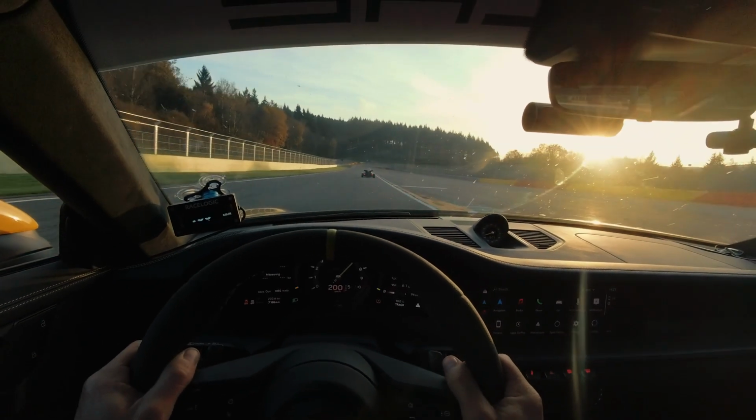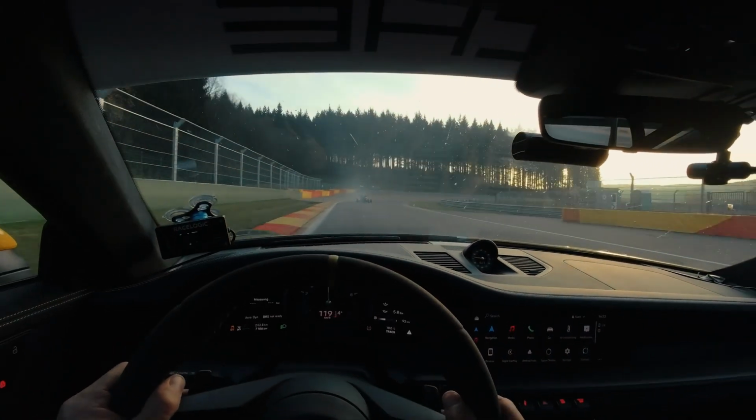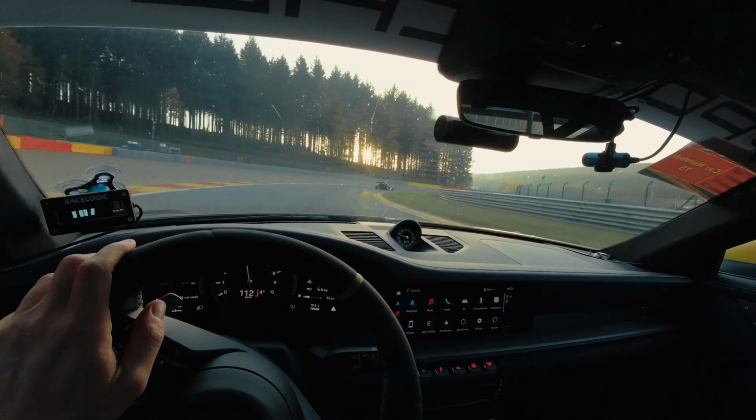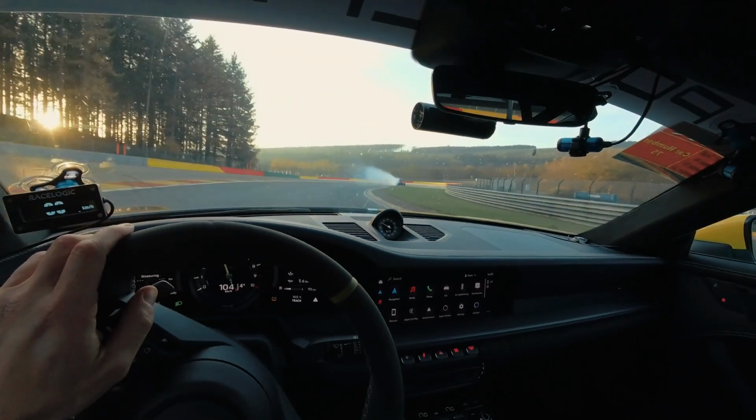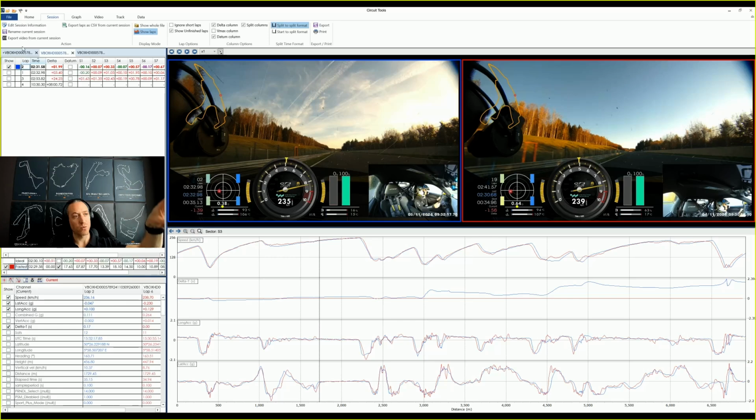We had another car on track which spilled, which was pushing some liquids. It was puffing in the back. So unfortunately, we had to stop the session for safety reasons. And because we don't have a big pool of laps here, the software can only produce the lap time that it can with the data that it has.